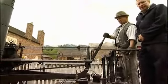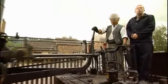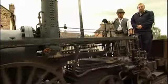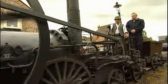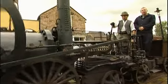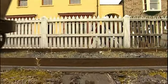This is the first locomotive in the world. Built by Trevithick over the winter of 1802. It's a living dinosaur in the nicest possible sense. And we're talking 10 years before George Stephenson's first attempts hit the tracks.